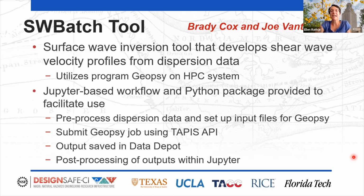Brady Cox and Joe Van Tassel, and Joe just started working for us at DesignSafe and TACC, developed the SWBatch tool, which does surface wave inversions to develop shear wave velocity profiles from dispersion data. And this utilizes a program called Geopsy that's installed on our HPC system. But developing all the input files, running it, looking at the output was always very cumbersome. They would use Excel spreadsheets to develop the input files. It was really difficult. But they developed a Jupyter-based workflow as well as a Python package to facilitate use.